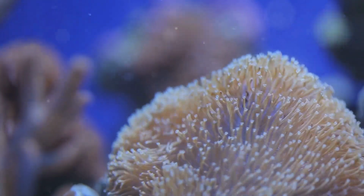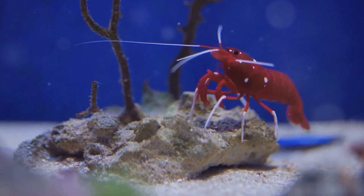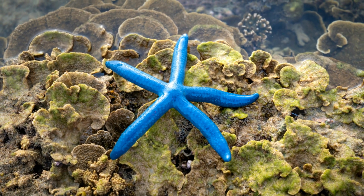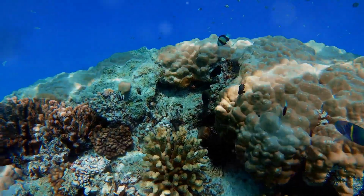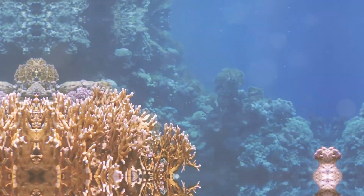Look closely and you'll see even smaller creatures. Shrimp and crabs scuttle among the coral branches. Sea stars cling to the rocks, their arms moving slowly as they search for food. The reef is a constant hive of activity, a dazzling display of life in all its forms.